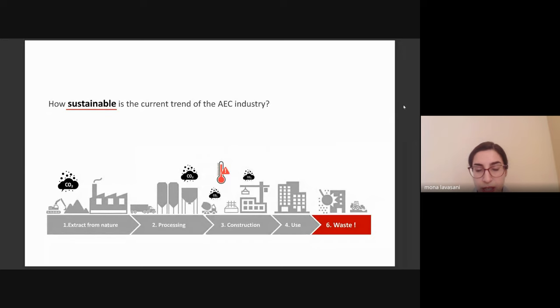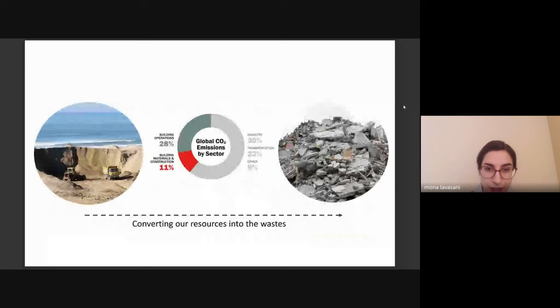If we want to say it in a nutshell, unfortunately we are converting our resources to material, and during this process we are producing a huge amount of carbon dioxide. Actually, the AEC industry and building construction are responsible for almost 30% of the carbon dioxide emissions all around the world. This is even more alarming if we consider that we will encounter a lack of resources in the near future, and we are currently encountering the global warming issue, and our cities are surrounded by a huge amount of waste materials from construction debris.